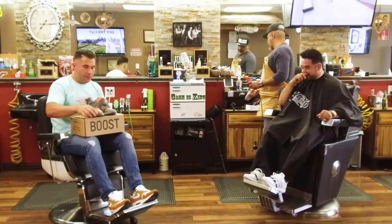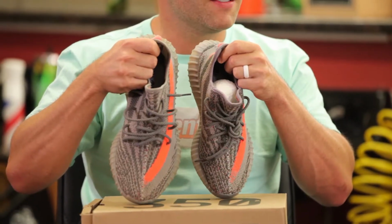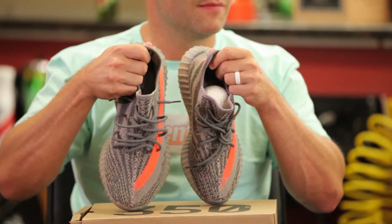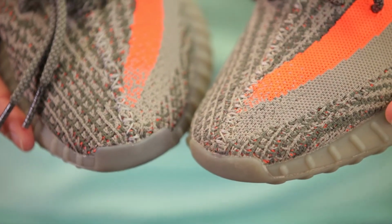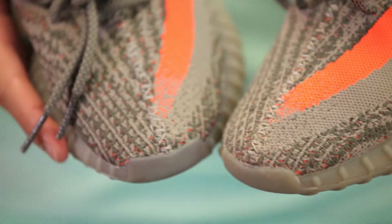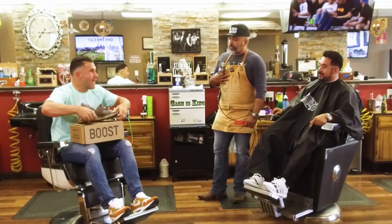This one's real. But take a look at that. They look identical. Look at the stripe colors. But you know what I noticed immediately? Look at the fadeaway at the very beginning of the tip of the toe. Here's the thing about Yeezys though. Different sizes have different fadeaways. In the shorter sizes, it comes closer to the middle of the shoe, whereas in the larger sizes, it's a little further away. Look at the back stripes.